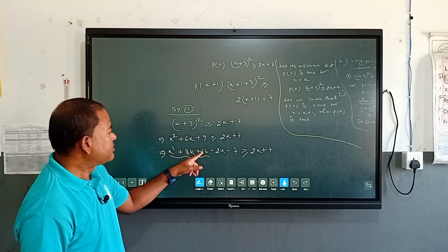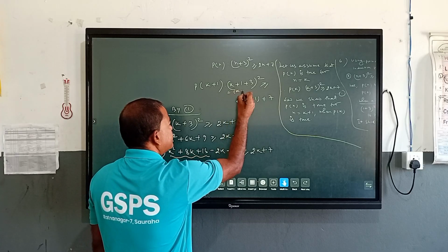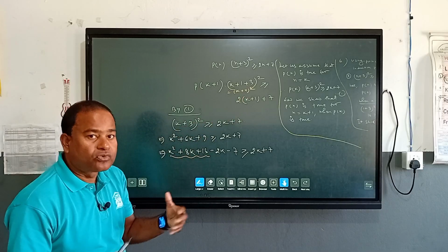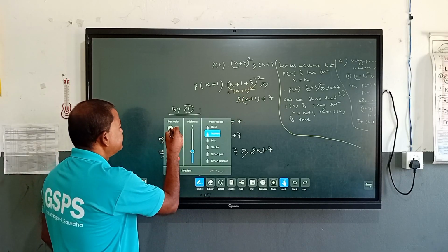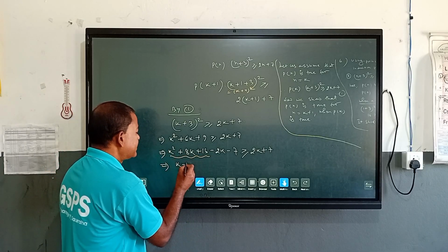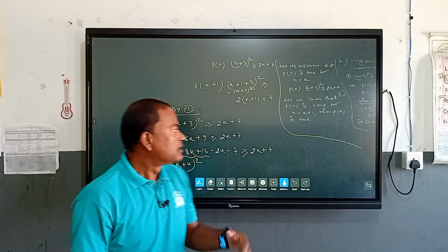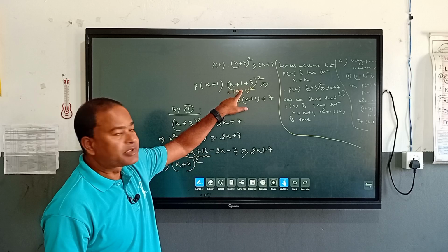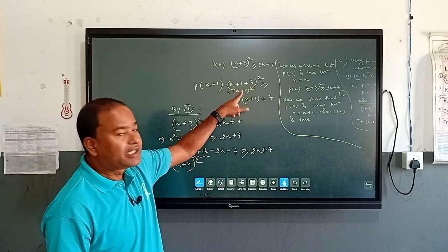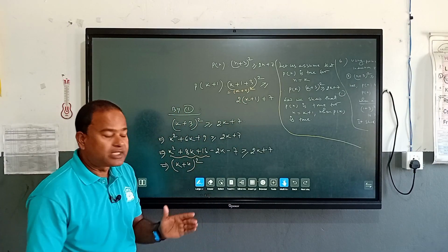So dear students, now k square plus 8k plus 16 we can write as k plus 4 whole square. This is equal to k plus 4 whole square. 3 plus 1 means 4, so k plus 4 whole square. So dear students, k square plus 8k plus 16 we can write as k plus 4 whole square, which we need according to the left hand expression of k plus 1th term. On the left hand side we need k plus 4 whole square. So now we have got k plus 4 whole square on the right hand side.